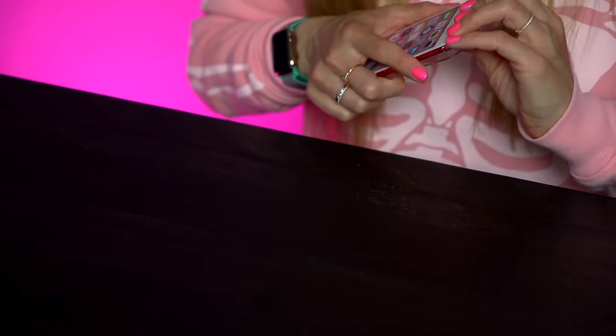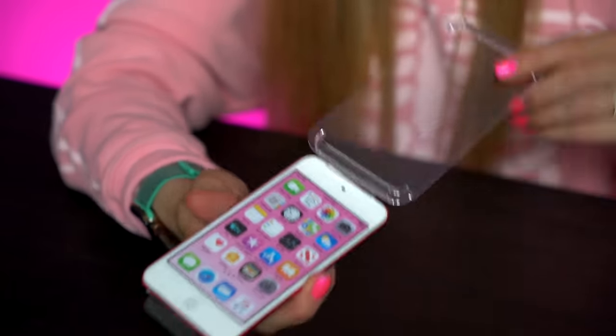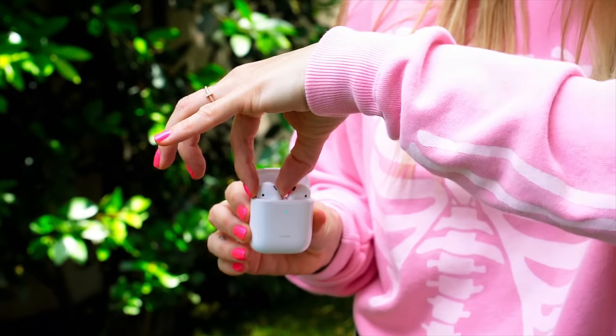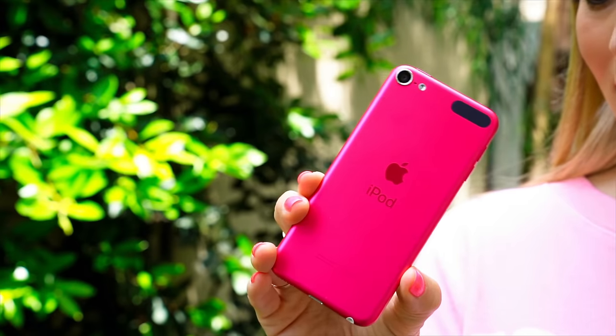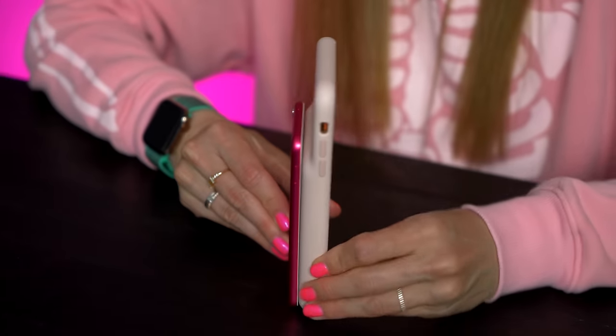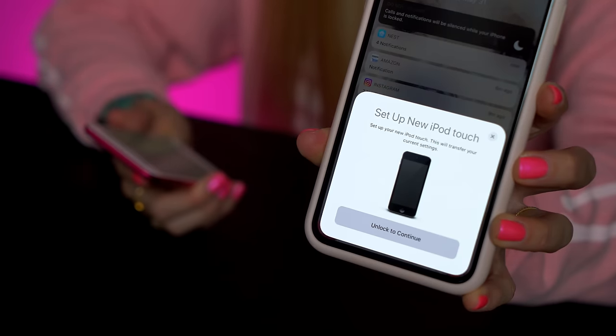How do you come out of there? You are in there, aren't you? Look at this. Okay, we gotta peel the sticker off. Oh my gosh. Compared to the iPhone XS Max, plus I have this battery charger on it, so this is so massive. Like, it's crazy. Let's turn it on. This is great. Set up new iPod Touch, unlock to continue.